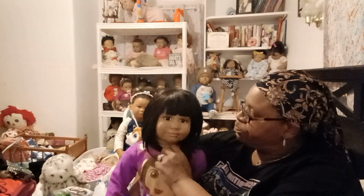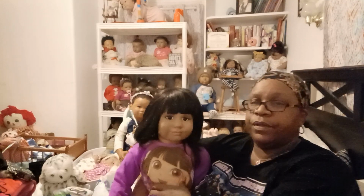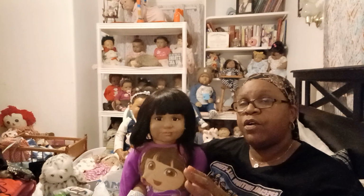Yeah, so. She's supposed to have a t-shirt on, but mommy haven't put no t-shirt on her. And I don't know. I don't know, y'all. I don't know if it's right or if it's wrong.